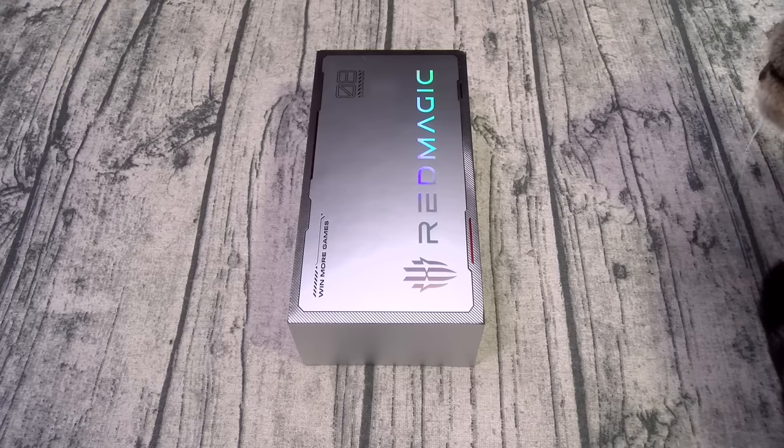Now you got the ICE 11 cooling system with the vapor chamber cooling plate, and you got a built-in RGB turbo cooling fan. Now you got 520Hz dual shoulder triggers. You got a 6,000 milliamp battery that features 65 watt fast charge. And that means you could charge this phone from 0 to 100% in under 43 minutes.